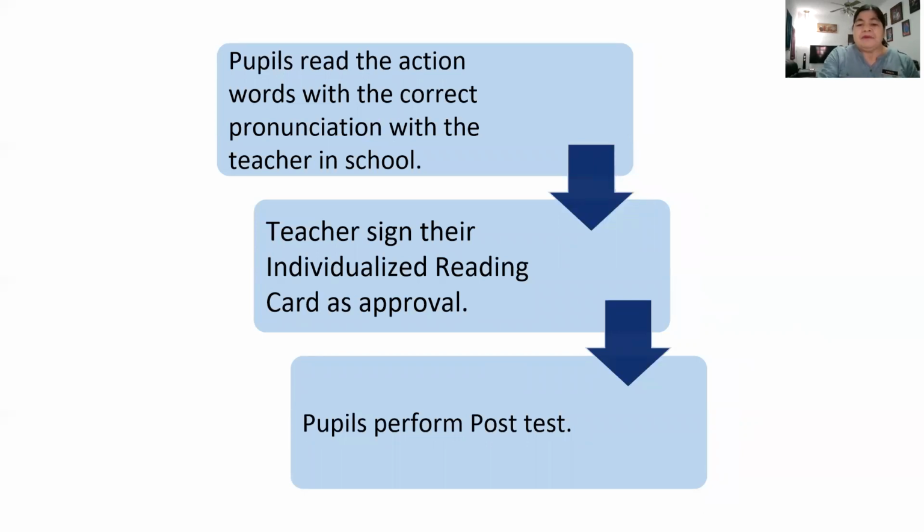Pupils perform a post-test. Here, we can see one of the pupils' parents teaching the pupil to read. Now we can see the video.